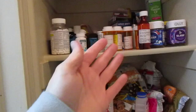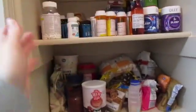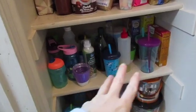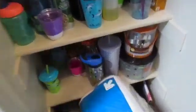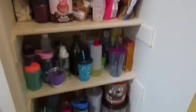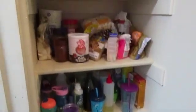Yeah, this is also a hot mess. This is usually organized, but then Eric messes it up. All my baking stuff, more baking stuff. This is usually where I keep water bottles. And I got all of that down there. So it's a hot freaking mess. So we're gonna organize all of this nonsense.